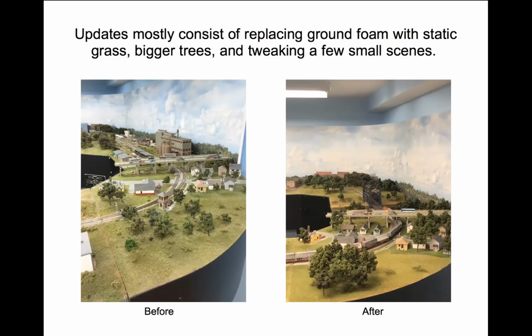But on the after side, the right side, you can see where I've replaced the ground foam with the static grass. I've also added or replaced about 90 or 100 trees on the layout as well. Some of the trees I had were too small, I felt, so I got some taller trees and clumped them together a little bit more, and just tweaked things a little bit. I didn't really change the content of the scene so much as just the materials.